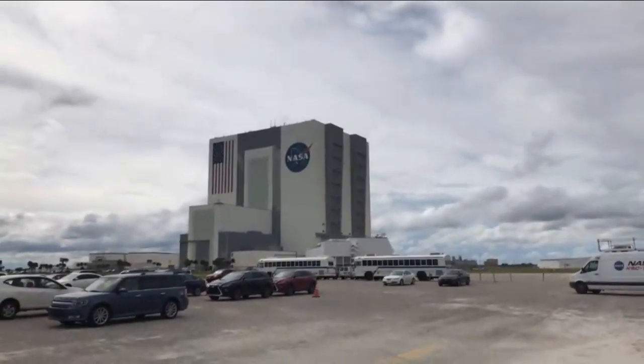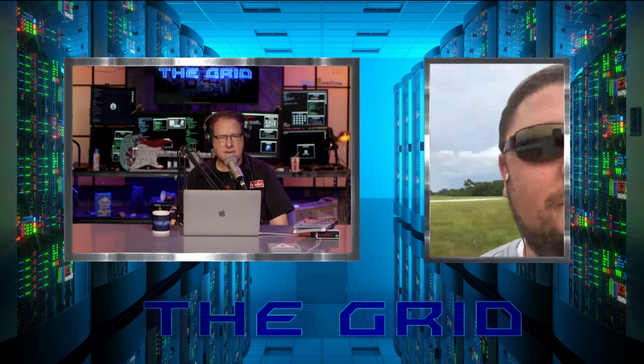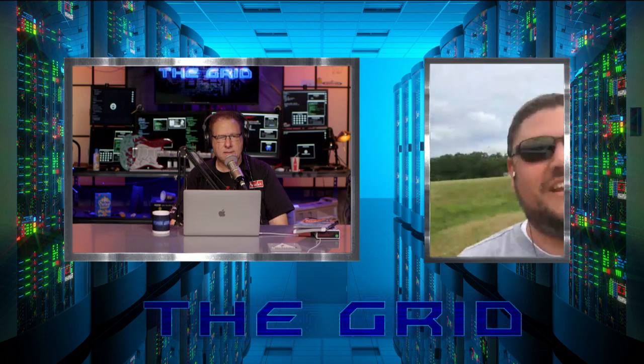Oh my gosh, isn't that the biggest building per square foot in the world, or at least it was? And you're going to be on top of it. That's got to be scary. It is, and I'm not a height person, so. And there's my little shady spot back here that I found.